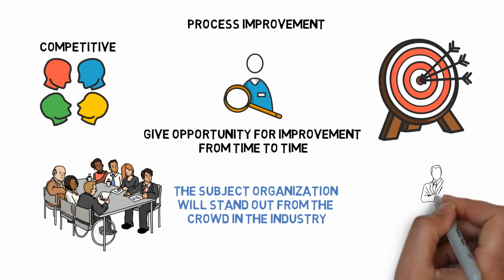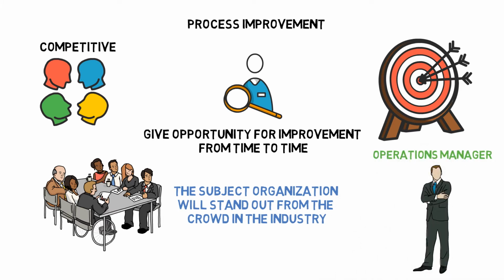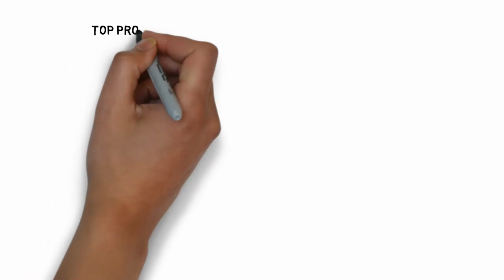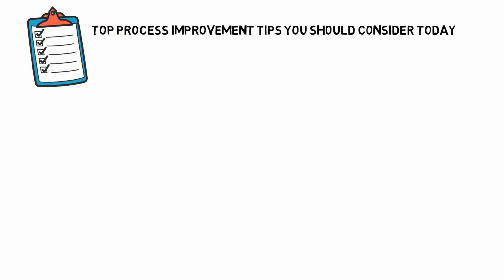Process improvement task isn't the responsibility of the operations manager alone. Instead, it concerns every party connected to the organization. Top process improvement tips you should consider today. This is a simple checklist of some of the key process improvement tips you should consider for your business.